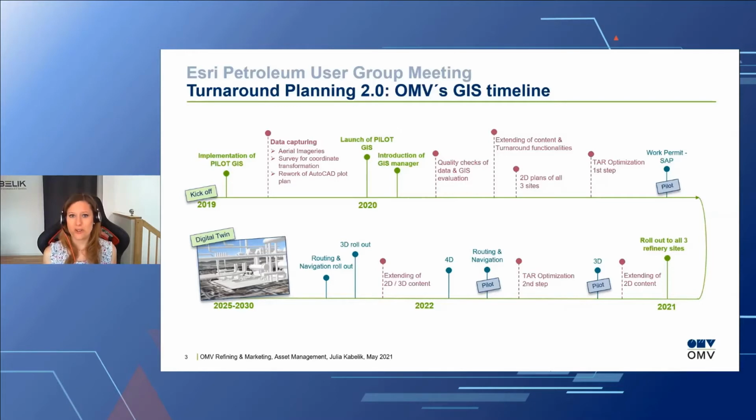In March 2020, I joined the OMV family as a GIS manager, and my main tasks in the first year were a lot of quality checks and GIS evaluations. As you can imagine, our plot plans or 2D AutoCAD plans were really old. They were good for the time being, but if we now have a high resolution orthophoto and put our layer over that, you can see a lot of differences. We had, for example, a few buildings that were missing, a few buildings that have a completely new structure now, and sometimes also the plant and the equipment inside one plant was inconsistent. So we needed to go one step back and did a rework of this plan again.